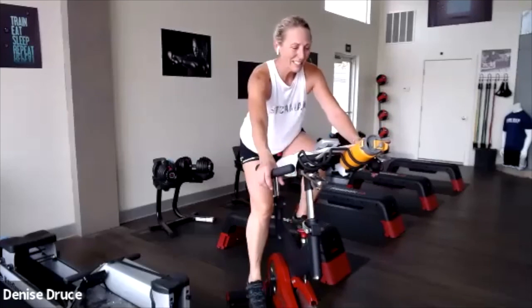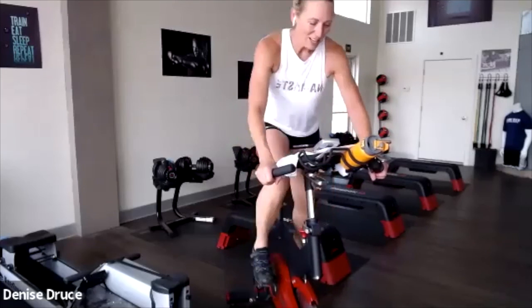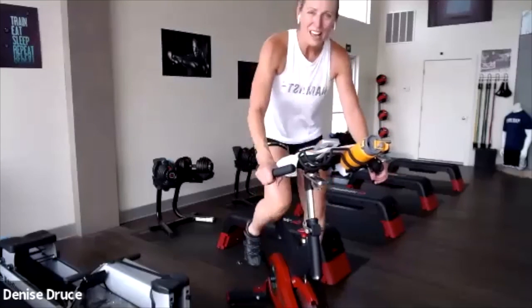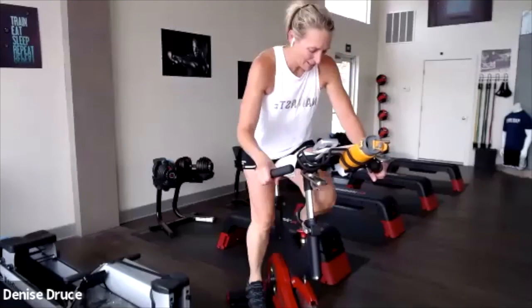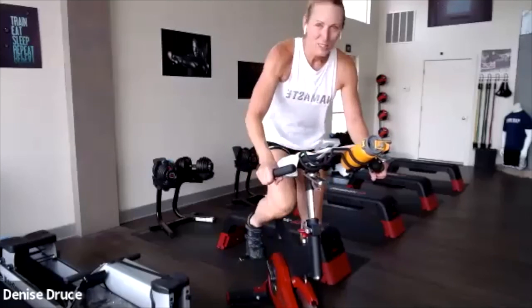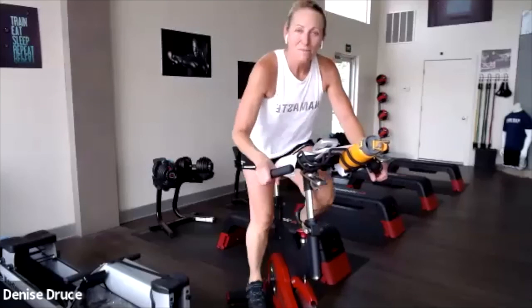A little more resistance, let's stand. Walk on these pedals like you're dancing. Almost skipping to the top because you feel lighter. You feel more free, hips back. Sweaty, glistening, wide open, and free.